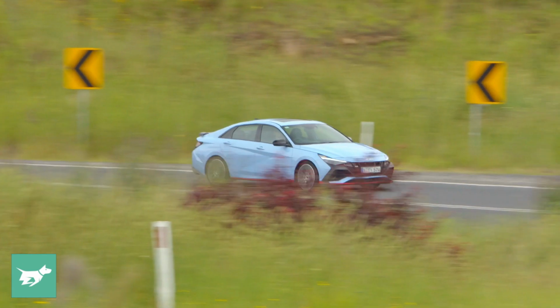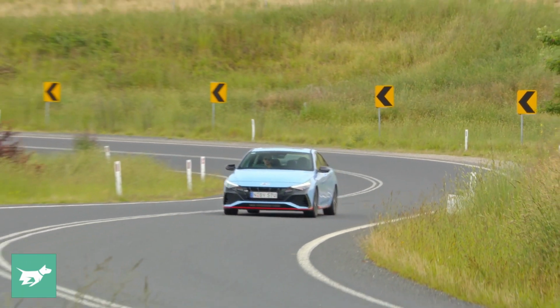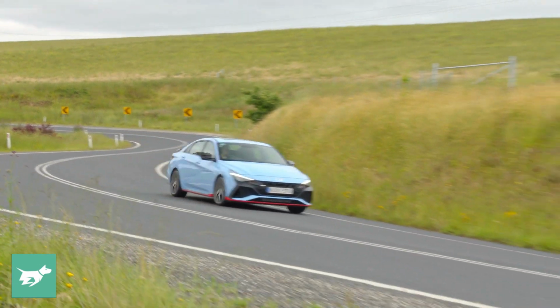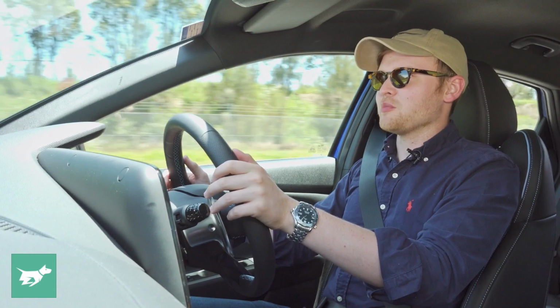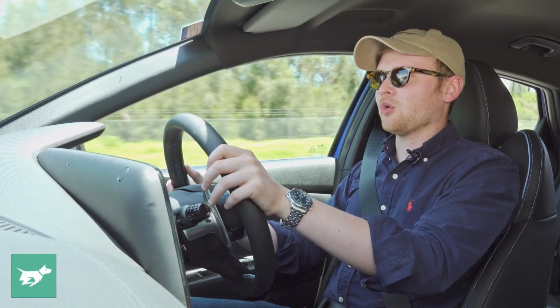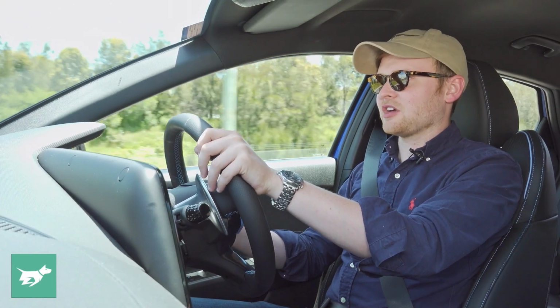I think I mentioned when I was having a look in the boot that it's 33 centimeters longer. Something like that fundamentally changes how a car handles, and so for all intents and purposes, despite the fact this is called i30, it's a different car to the i30 N hatch that we know and love.